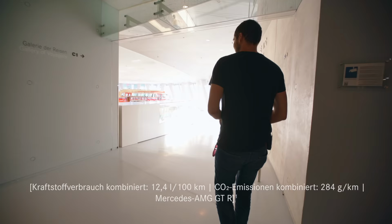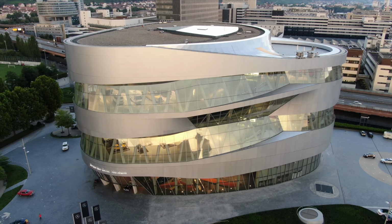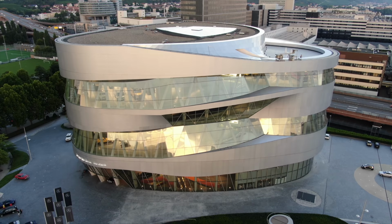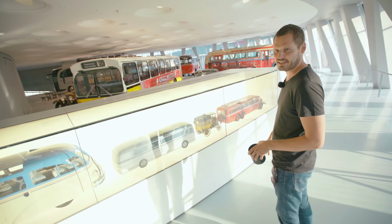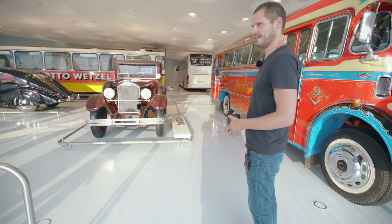The main halls are always like going through time. And then in this area, you always have your special exhibition, which highlights one topic. This one we call the Gallery of Travel, with buses and stuff like that. And there are a lot of funny things in here. Actually, I could tell you a whole lot through every single piece, but I'm not gonna do that. I'm focusing on the highlights, and there are two highlights in here which I want to focus on.